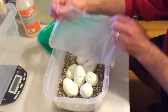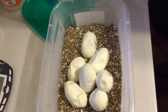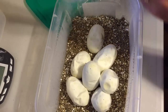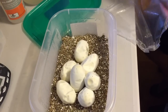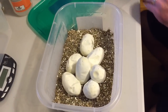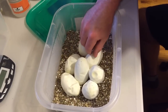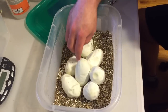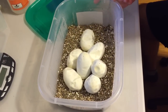So, like I said, we are on day 51, but if you take a look at those eggs, they are dimpling up very nicely. I think that even though it's a little early, day 51 to cut, it'll be all right. Like I said, there are 7 good eggs. All right. We'll see.